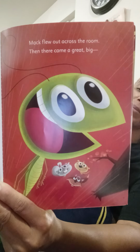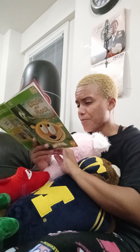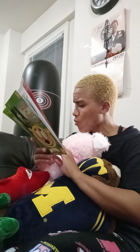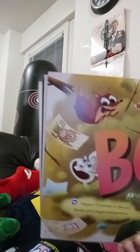Oh man, Mac is on the attack, but not in a bad way. He's just happy and excited and just being Mac. All right. Papers fluttered in the air. Books and pages everywhere. Eek! Shrieked teacher. What is that? Mac is who she pointed at. And there's that big boom I had to say before I showed you the page because I was trying to keep the rhyme scheme together.